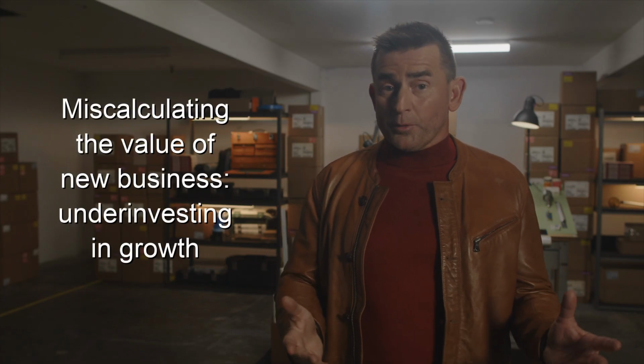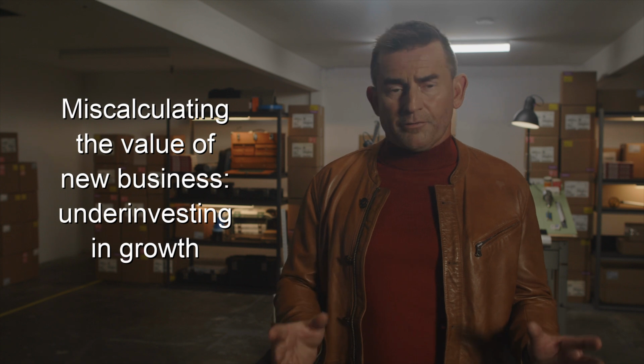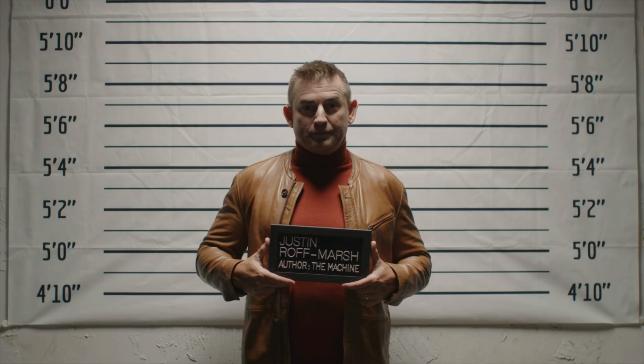Number 4, we miscalculate the value of new business and consequently we underinvest in the growth of our enterprises. These are significant problems that emerge from a casual disregard for the fundamental nature of an industrial organization. This disregard almost rises to the level of fraud. But you don't have to worry, you're not going to do hard time. This is a fraud you're committing against yourself.